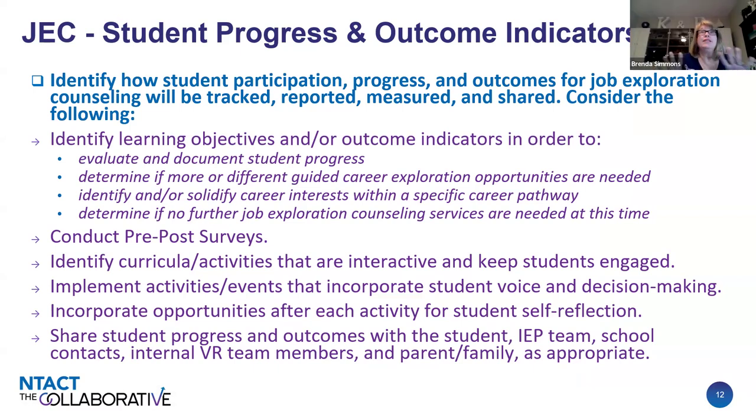Yeah. So in addition to trying to determine which of these five required activities the student needs, and exactly how you want to explore, for example, job exploration counseling, what activities you want to do with them, how you want to explore this particular area, you are going to want to make sure that whatever activities you're doing with those students, you have a way to measure that student's participation. How are you going to measure their progress?